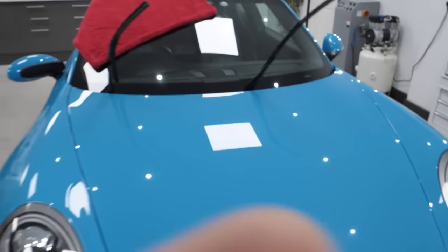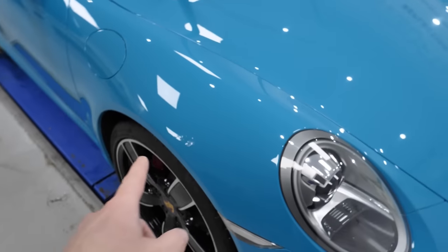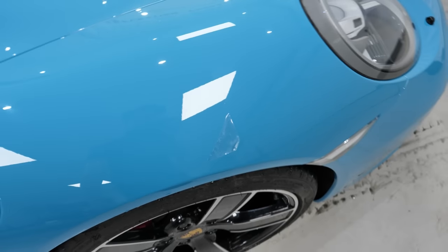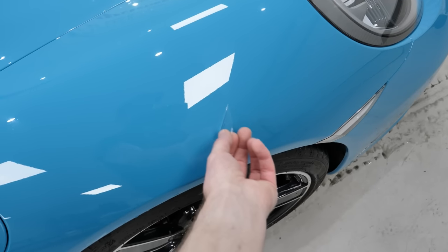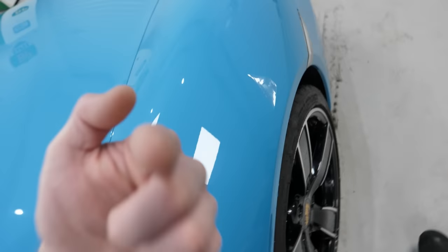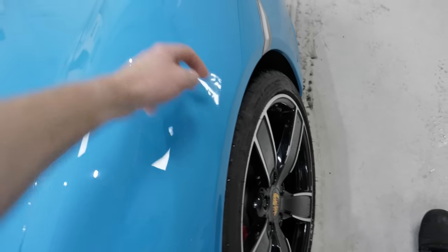The wet work has been done already, the car has come inside. There's some work to do on the bonnet before the film goes down. But actually what I want to show you is this. This is an experiment by me. This is a very small section of PPF, and as you've seen, I've started to remove it already. Those that follow WhiteDetails over on Instagram may have seen this already, but I figured it was worth picking the camera up and showing everybody else.